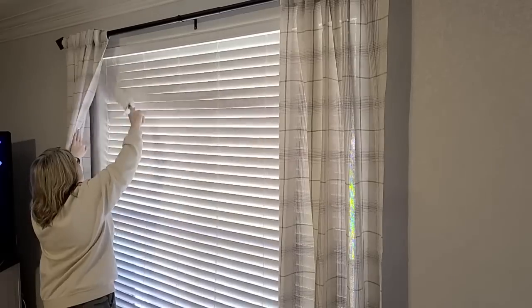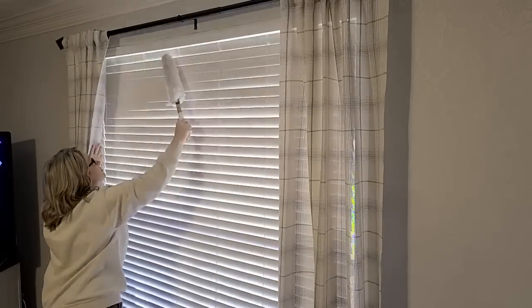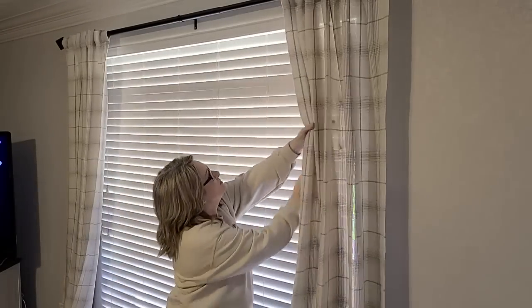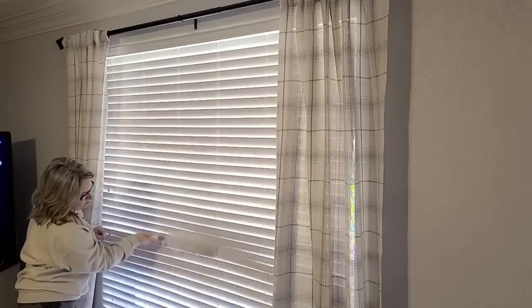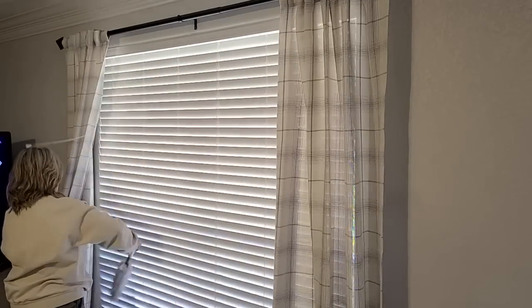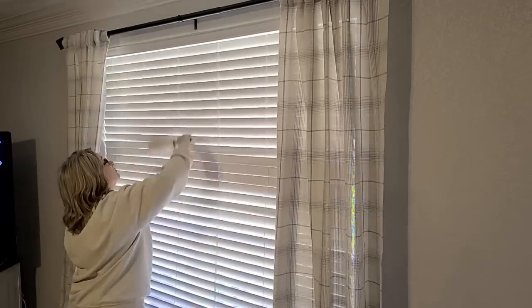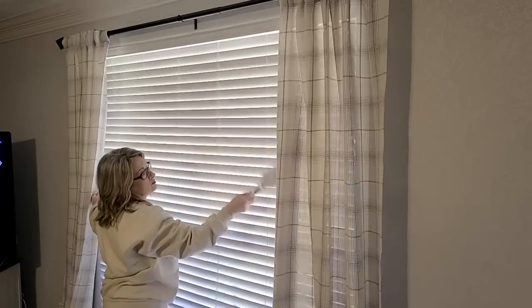Now if you need something that controls the light in your room, this is filtering your light in your room. This is not good because the light comes right through these curtains, but I need some more lighting in my home because I don't have a lot of windows here in the living room, so I do like that the curtains are kind of sheer and all the light comes through.